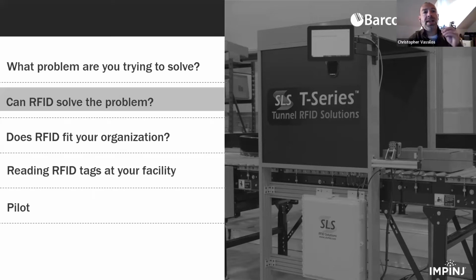Because if it doesn't, we don't want to continue down the road and spend our customers' time exchanging more information on that topic. If it makes sense to pivot to another tracking technology, or perhaps recommend a different process change with the existing technology that's deployed, we will be the first ones to let you know that, based on our experience. And there are times when during that discovery call, we can identify immediately that the problem we're trying to solve cannot be solved with RFID, at least at a reasonable cost.